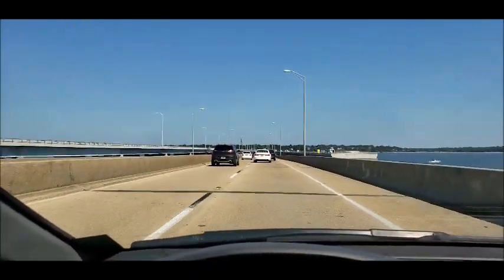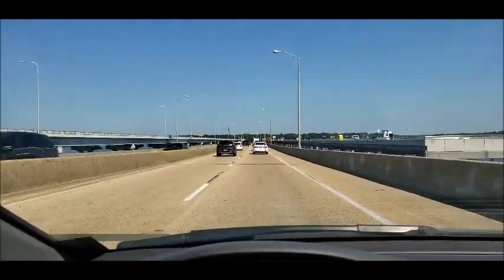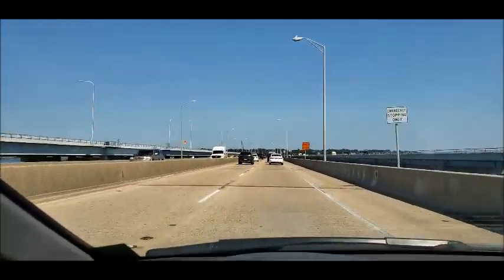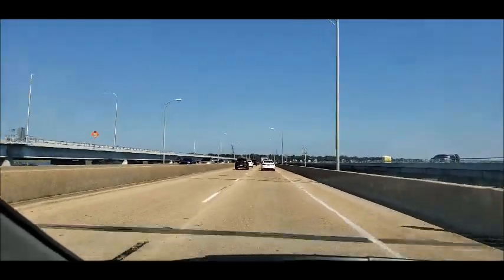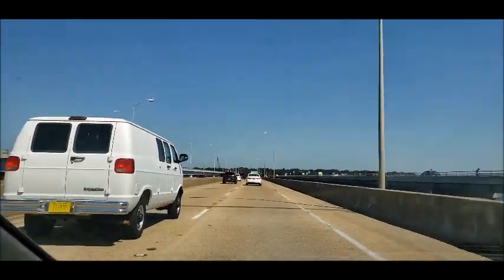So this is the other mini ridge. See it? We're on it. And it ends just about at the end of the fishing pier. Now we're back down to regular level. It's so small. Like I said, if you weren't looking for it, you could have driven this bridge 100 times, 1,000 times, and never noticed.